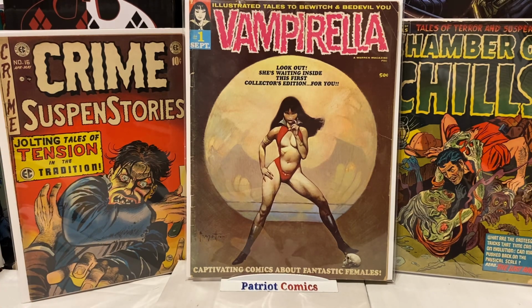Let me know what you think down in the comments. I'd be happy to hear your opinion of the grades of these books. Definitely something that I might consider sending off to CGC to get graded. Just some really awesome books to have in the collection. I spent a lot of money, and I only got three books, but I'm extremely happy. I'm more than happy to have these three books in my collection now.